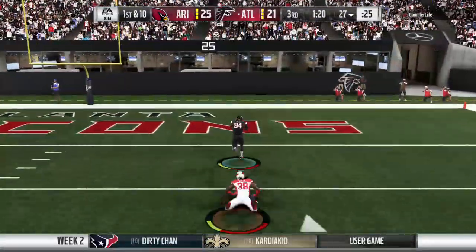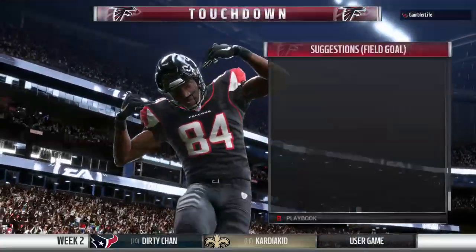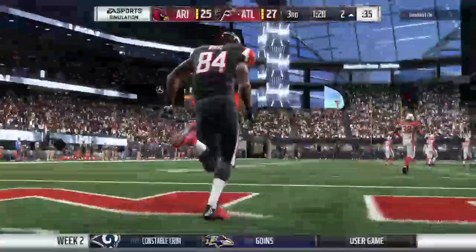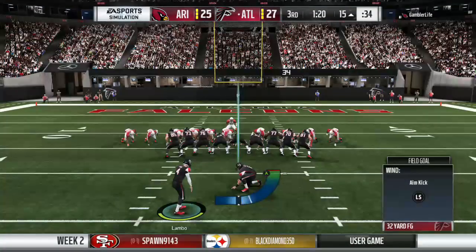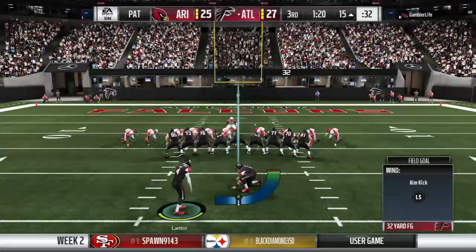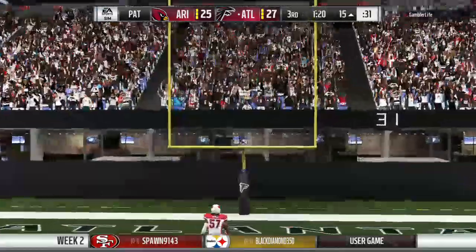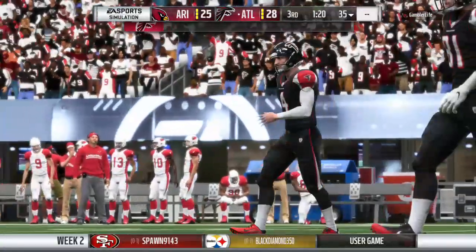That's caught inside the 20. Touchdown, Falcons. A big play there with his first career NFL touchdown. And the Falcons are in for 6. So that's the rookie's first trip to the end zone, and I think it's safe to say one he'll always remember. Oh, without a doubt. That one is going to be imprinted forever.